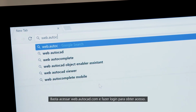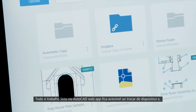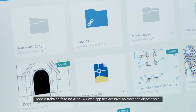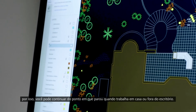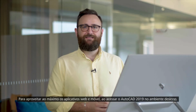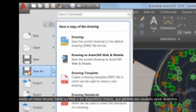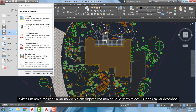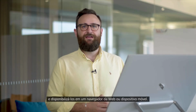Simply go to web.autocad.com and log in to get access. All the work that you do in AutoCAD Web app is accessible when you switch devices, so you can pick up where you left off when you work from home or off-site. To make the most of the web and mobile apps, when accessing AutoCAD 2019 from the desktop environment, there's a new Save to Web and Mobile capability, which enables users to save drawings and make them available on a web browser and mobile device. In AutoCAD 2019, we've added new features and enhanced others.